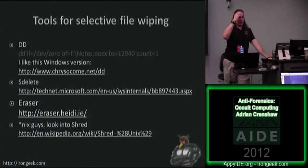DD, which people sometimes refer to as Disk Destroyer. I'm trying to remember what the acronym actually stands for. DD allows you to write byte for byte copies of things, and write bytes to drives and so forth. That's sometimes used for wiping a drive.